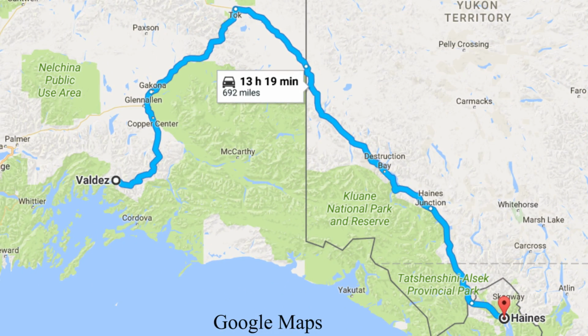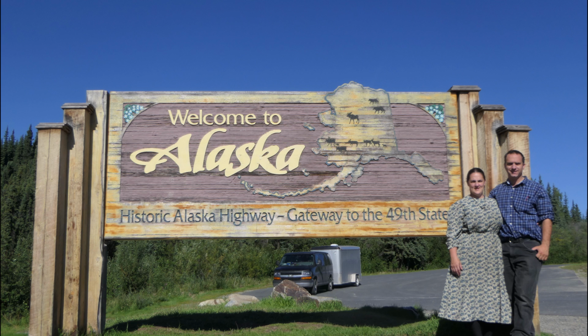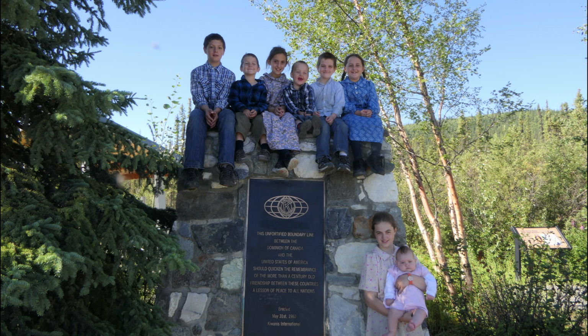Our next destination is Haines. To get there, we again drive back to Tok, then take the Alaska Highway south to Haines Junction. We stopped at the border crossing to take more pictures.